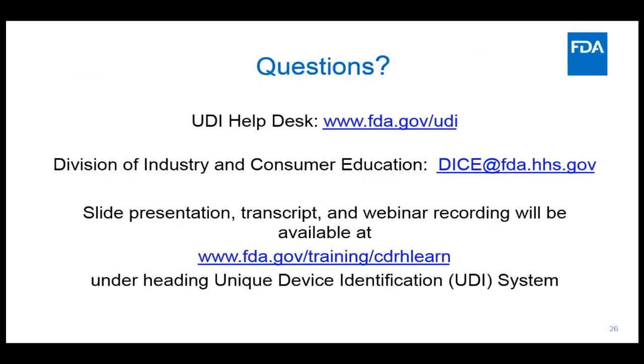Let me make sure I understand. You're asking that the devices packaged together are intended to be sterilized by the end user? No, they're terminally sterilized by the manufacturer and then shipped to the end user, who doesn't have to do any further processing or anything. If they just open the package and use the devices, it sounds like it's a convenience kit for purposes of unique device identification. Okay, great. Thank you for clarifying that.